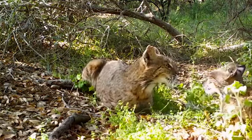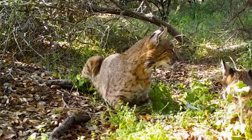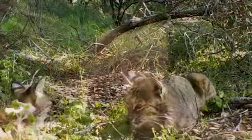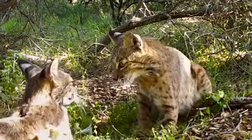And so what we know from genetic research over the last 10 years is that the genetics of our bobcat population is a fairly isolated population. So we do not have a lot of genetic transfer between mainland bobcats and Kiawah Island bobcats.